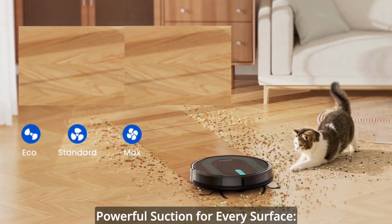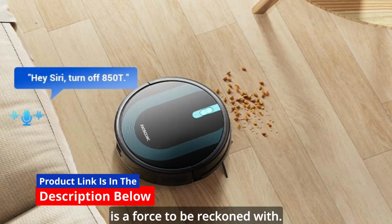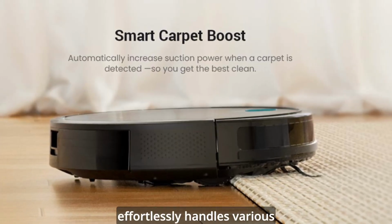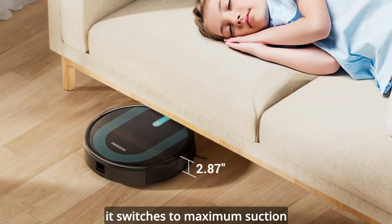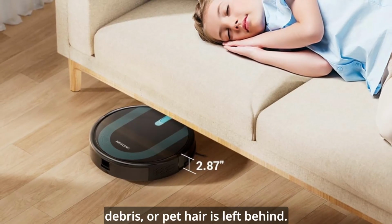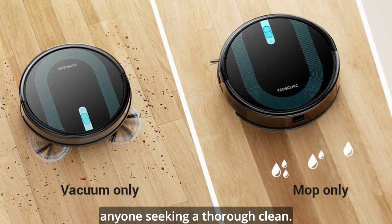Powerful suction for every surface. Equipped with a robust 3000 Pa suction power, the Proscenic 850T is a force to be reckoned with. With three power gears, it effortlessly handles various floor types and low-pile carpets. Recognizing carpets automatically, it switches to maximum suction mode, ensuring no trace of dust, debris, or pet hair is left behind. An essential for pet owners and anyone seeking a thorough clean.